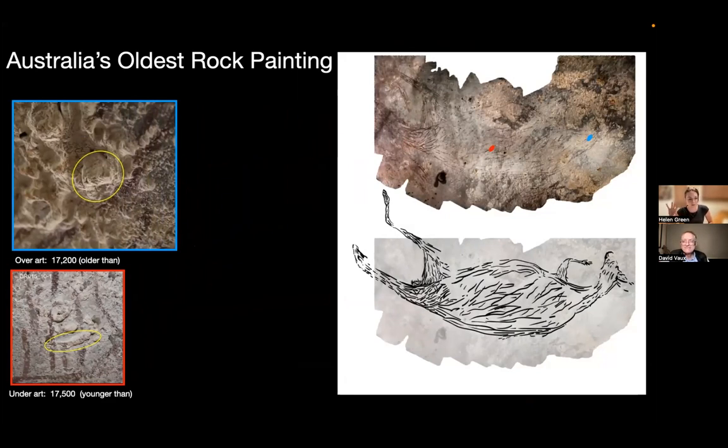You'll remember the image of the shelter that painting was in. It was quite narrow and dark, and obviously somewhere where wasps like to be. And so, much to Damien's delight, it was absolutely covered in hundreds and hundreds of fossilised mud wasp nests. And so Damien carefully sampled 3 nests that were over the painting and 3 nests that were under the painting.